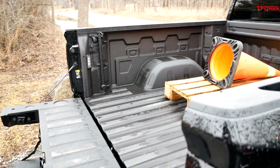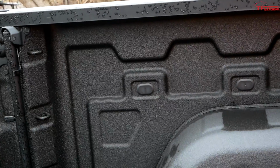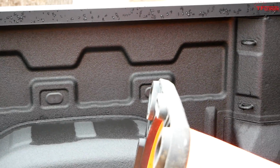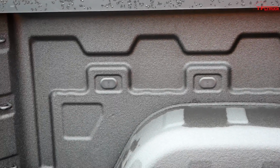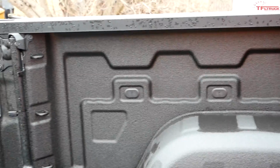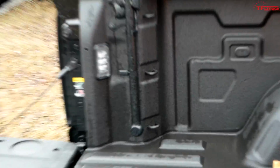Well, GM did a great job with this bed. So first of all, you get great cutouts in the wall. Now you can fit wood into those cutouts, go across your bed, and essentially make it into almost like a 2-level system. Then those little small circles there, those are cutouts for additional tie downs if you want to add them. But the absolute best feature, check these out.